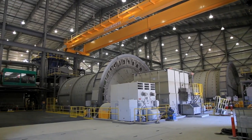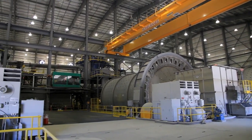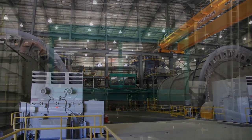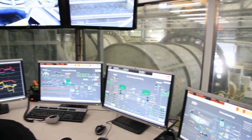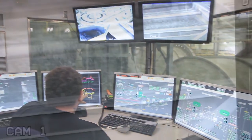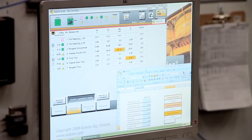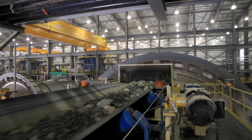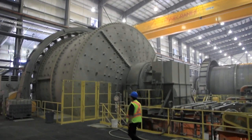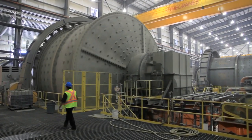Everything inside the concentrator building is controlled by a state-of-the-art electronic system that allows the operator to monitor the whole milling process. From the central control room, the operator can see everything that's going on in the process, from crushing the ore to the final product. From the coarse ore stockpile, the ore is conveyed into the concentrator building and enters the 34-foot diameter SAG mill that is powered by 2 8,500 horsepower motors.